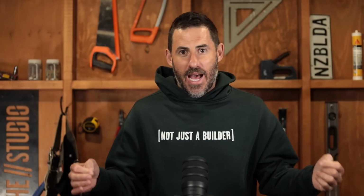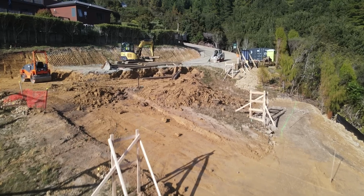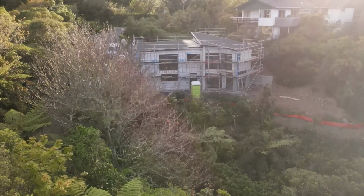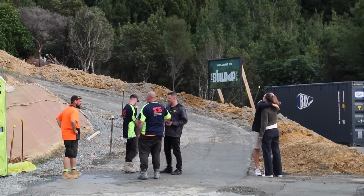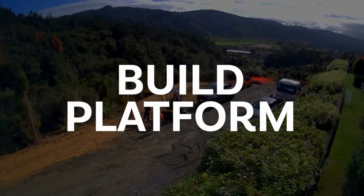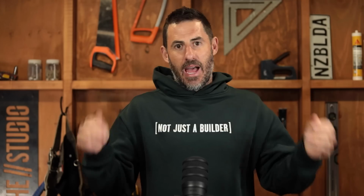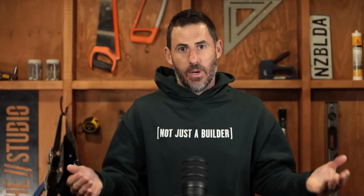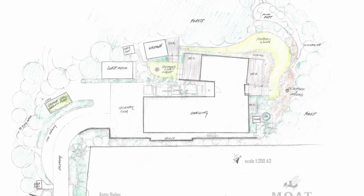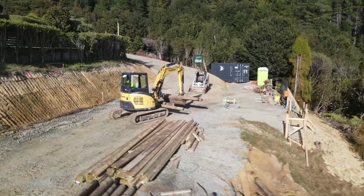You guys probably know by now, I love a sloping site. I've had a fair few of them over the years and learned a few things the hard way. So this time round, I've taken everything I've learned from all of the sites and decided: access, build platform, clean site, and then we're gonna do one little phase at a time following an epic earthworks and landscaping plan. And to bring an epic plan to life, you need an epic operator.